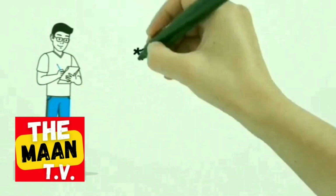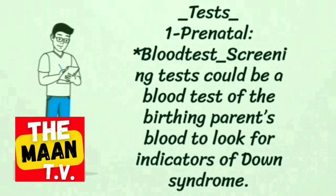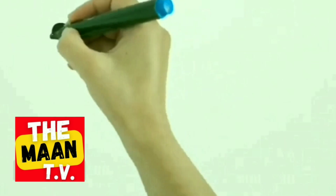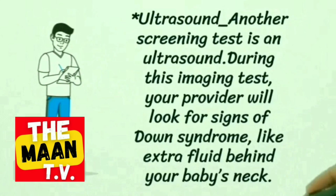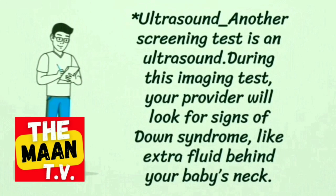Tests. Prenatal blood test. Screening tests could be a blood test of the birthing parent's blood to look for indicators of Down syndrome. Ultrasound. Another screening test is an ultrasound. During this imaging test, your provider will look for signs of Down syndrome, like extra fluid behind your baby's neck.